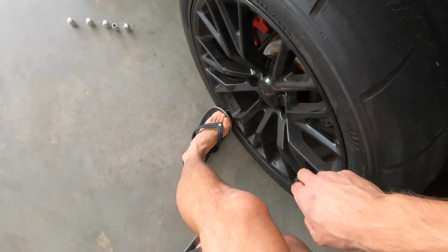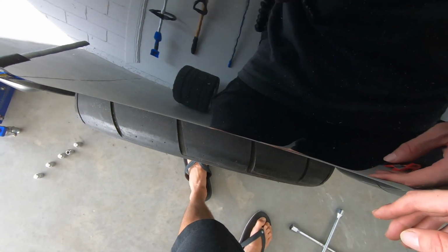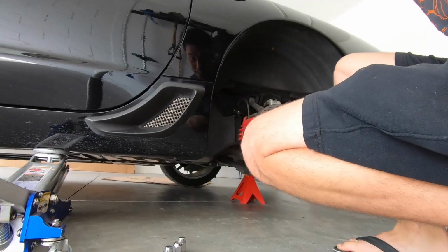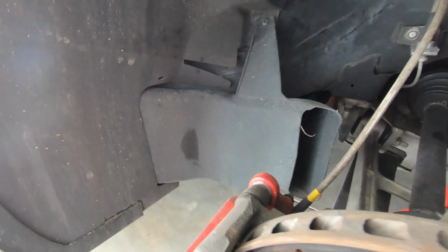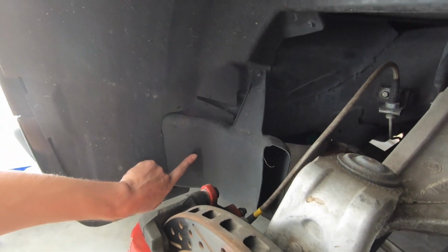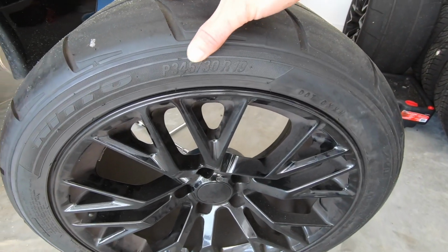Well, I guess it still has about another half inch to go in there. But it would have stuck out quite a bit. You can see there, it was rubbing right there. And I think that even if the brake duct wasn't there, it would still hit here. These things are just too wide. These things are 345, so they're massive.